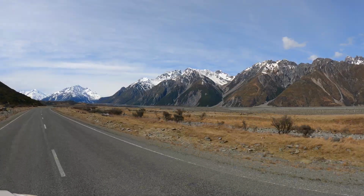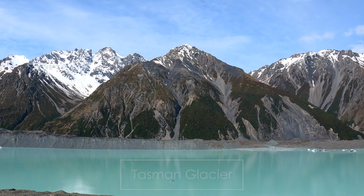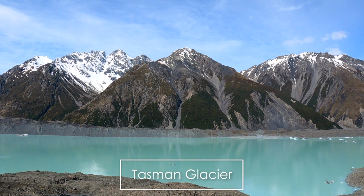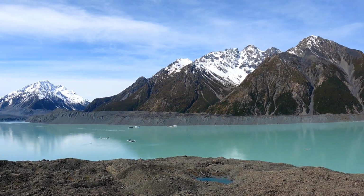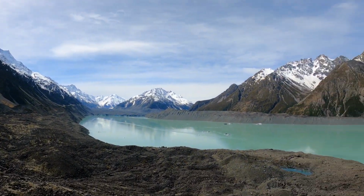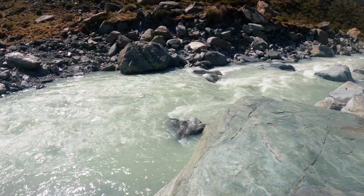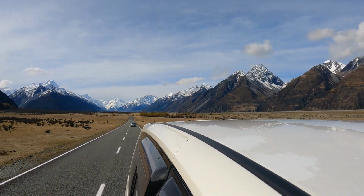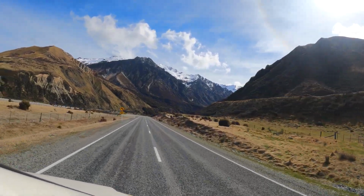I continued on to the third glacier in the region, called the Tasman Glacier. This used to be the largest glacier in New Zealand, but with a warming climate it has rapidly retreated and ultimately melted into a green slush. I left the region with an experience I'll treasure for many years.